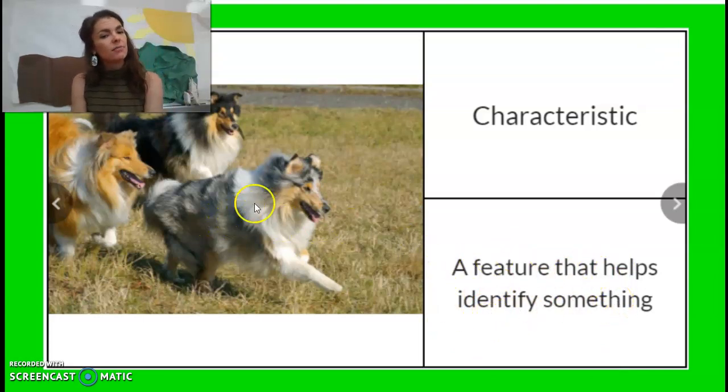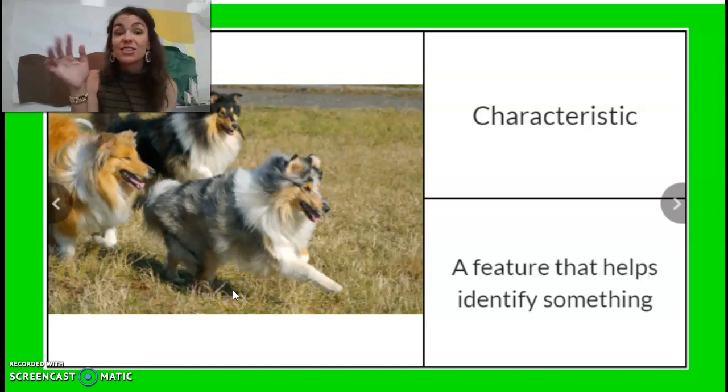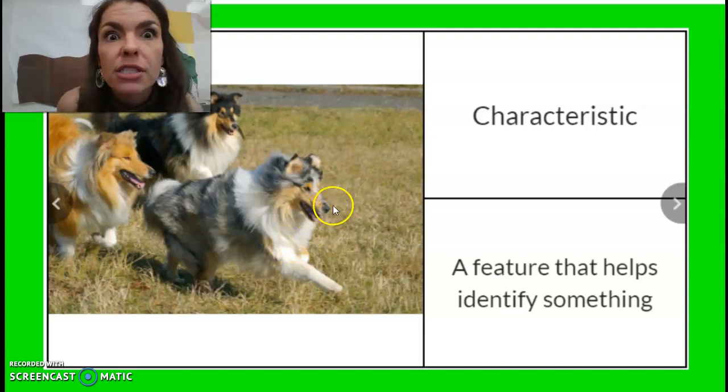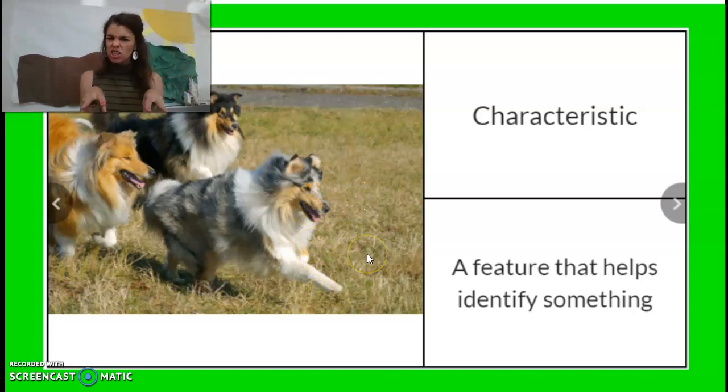Look at these dogs. How would you describe their characteristics? What's their hair like? Fluffy and soft. What color are they? White, gray, black, tan. Are they large, medium, or small? Teeth. How would you describe those teeth? Kind of sharp. The feet. Do they have hooves? But they have normal-sized feet. How do they move? They're running. Bravo. You are so ready to describe some animals.